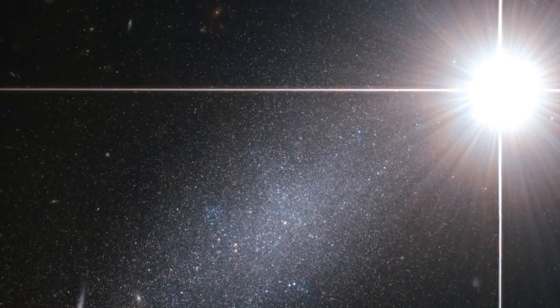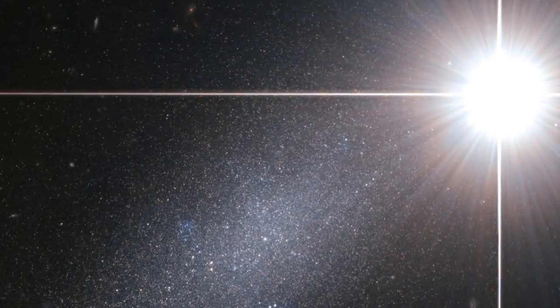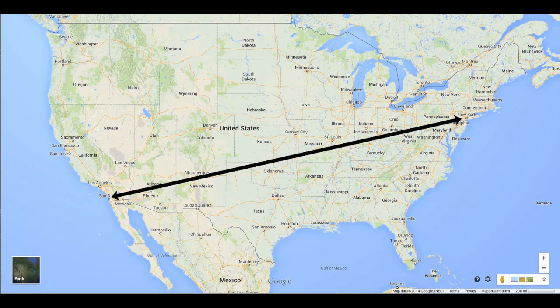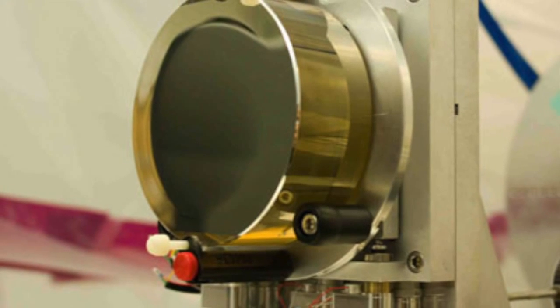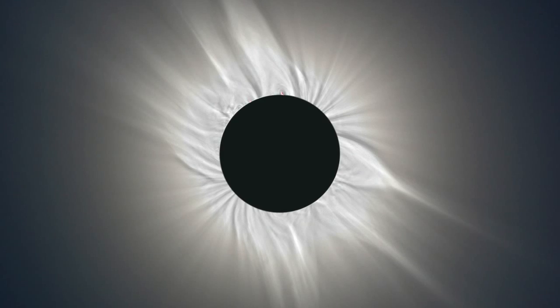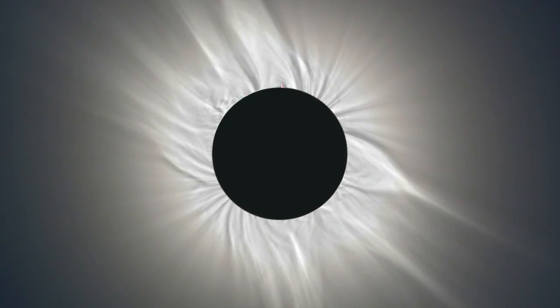Planets are millions of times dimmer than the bright stars they orbit, and they're very far away. Seeing an exoplanet is kind of like seeing a firefly flying around a spotlight from the other side of the country. To solve this problem, scientists use an instrument that blocks out the light of a faraway star in the same way that the moon blocks the light of the sun during a solar eclipse.